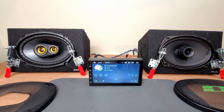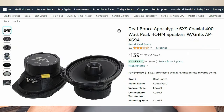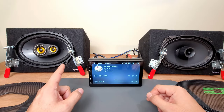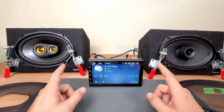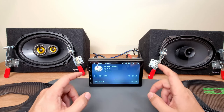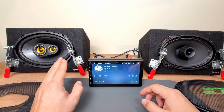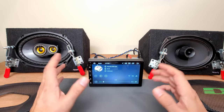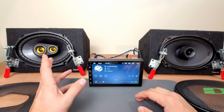Today we have the badly rated speaker on Amazon, the Dev Bonce coaxial speaker, versus the Kicker CS46 6x9 speaker. We're going to compare two different speakers. This Kicker is highly rated, and a lot of you are deciding to buy these Kicker speakers. I'm going to say why you should stay away from this speaker and why you should buy the other one.